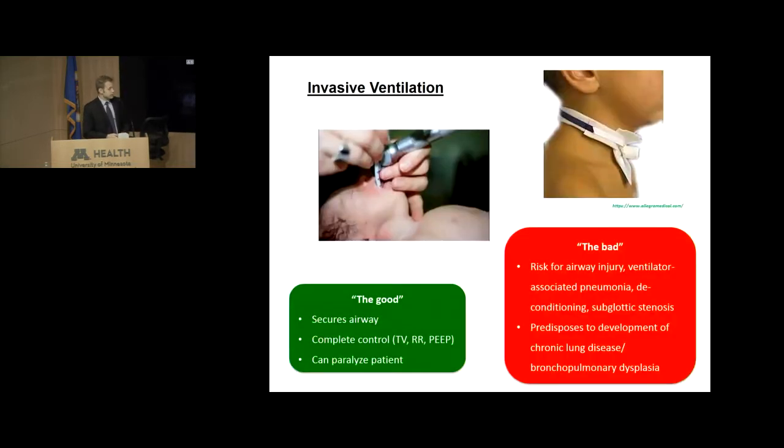So lastly, invasive ventilation, just very briefly to mention: endotracheal intubation and tracheostomies. Everything has advantages and disadvantages. Probably the main advantage of invasive ventilation is that it really secures the airway. You typically have a cuff on the endotracheal tube or the tracheostomy that closes up the airway and prevents or reduces the risk for aspiration. You are in complete control. You can modify tidal volumes, respiratory rate, PEEP, inspired oxygen, pressures, and you can paralyze a patient and really reduce their metabolic workload. The problem is it comes with a lot of disadvantages.